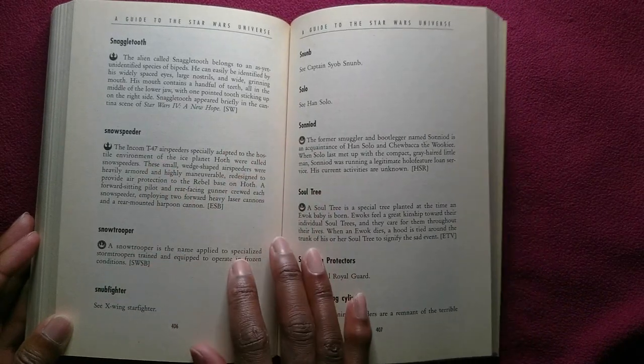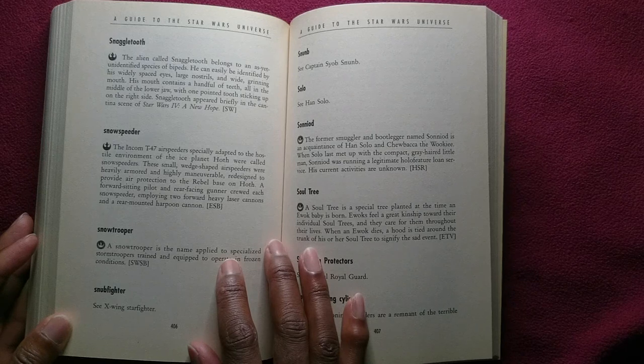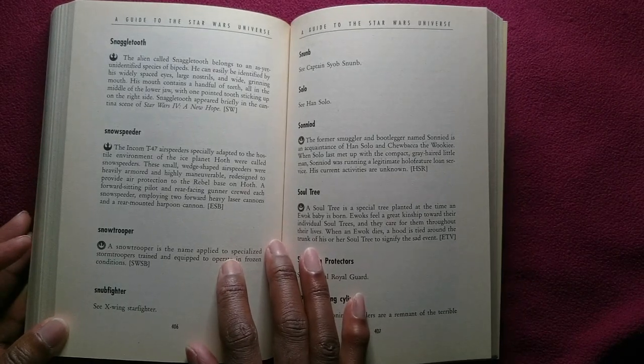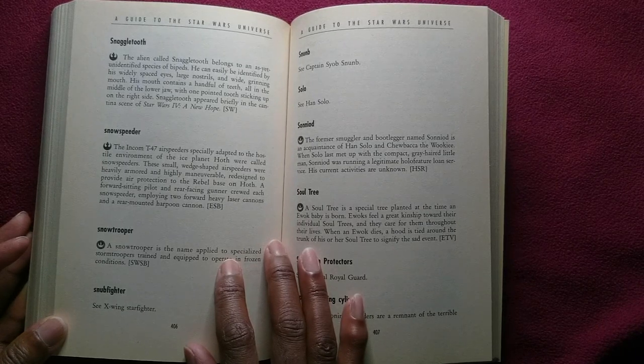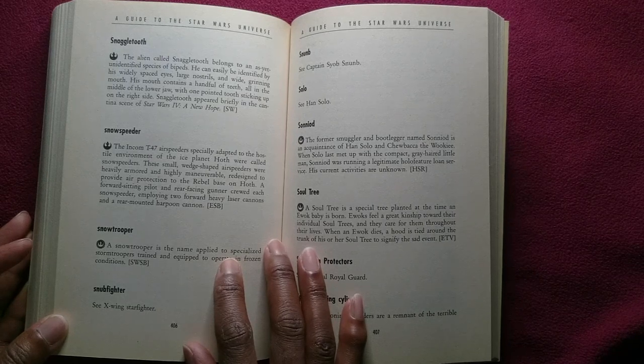Snowspeeder. The INCOM T-47 airspeeders, especially adapted to the hostile environment of the ice planet Hoth, were called snowspeeders. These small, wedge-shaped airspeeders were heavily armored and highly maneuverable, redesigned to provide air protection to the rebel base on Hoth. A forward-sitting pilot and a rear-facing gunner crewed each snowspeeder, employing two forward heavy laser cannons and a rear-mounted harpoon cannon.